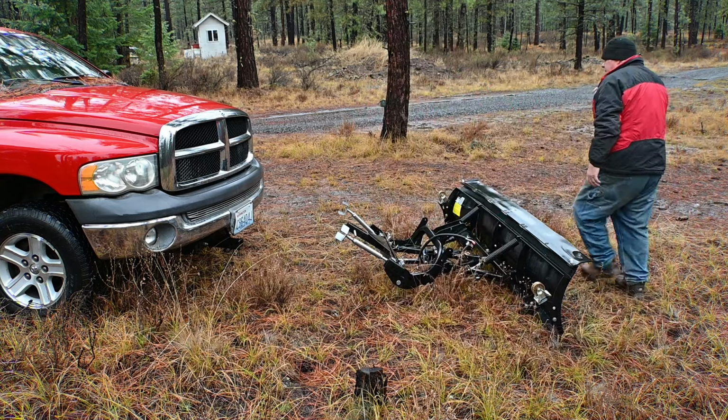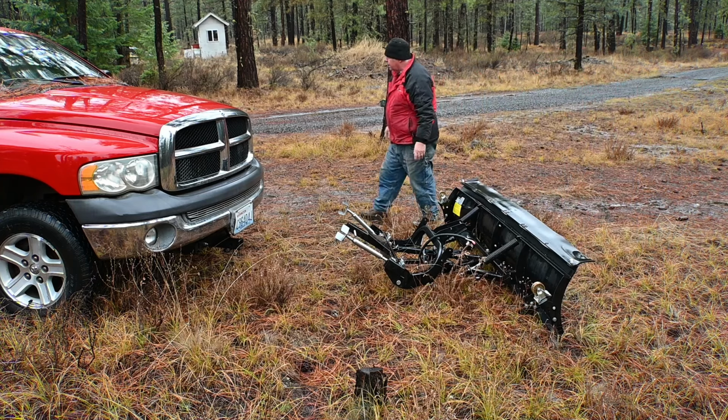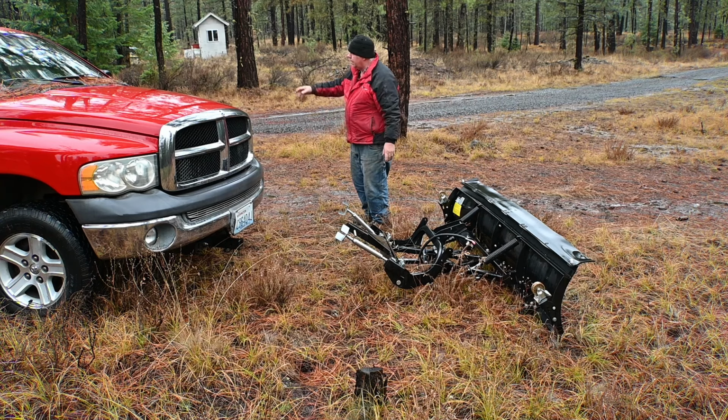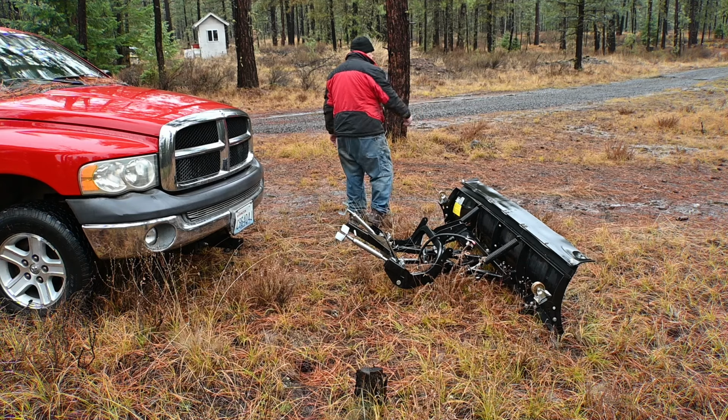I plow about 1,300 to 1,400 feet of snow off the driveway, and you've got to have exit patterns, so you can't just start at the house and push the snow all the way that 1,500 feet, because you get too much pile and the truck gets backed up and bogged down. So you have places that you actually push off. It only takes one or two years to figure it out, but you push off snow in different areas. This is one of them.